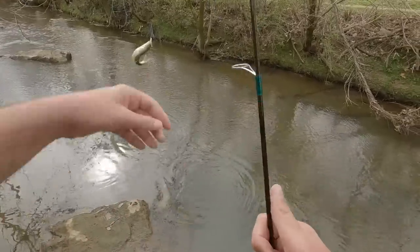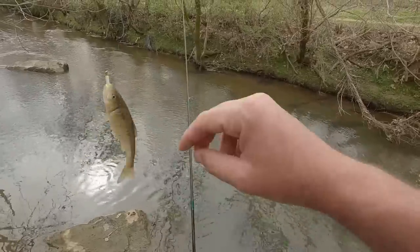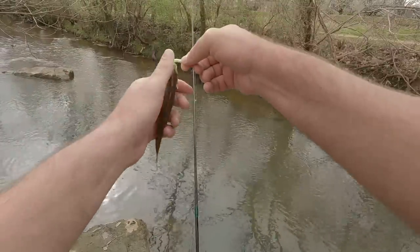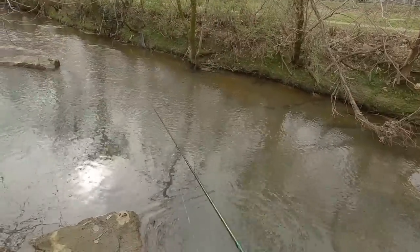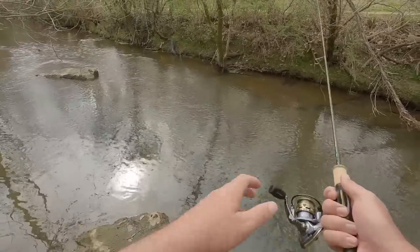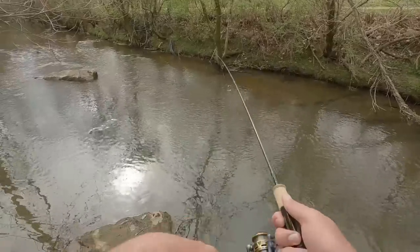There's our first. I've been getting a lot of little shiner bites, but I've seen a couple bass. I haven't seen any sunfish just yet, but there we go. Forgot what kind of shiners they're called. I looked it up before, but anyways, let's get back to fishing here. Getting lots of pecks from them. There's another one.